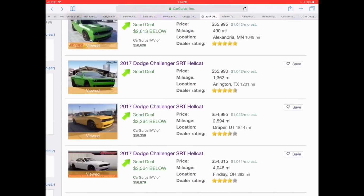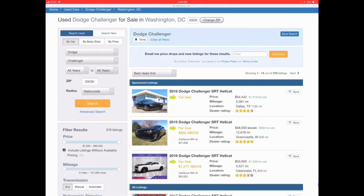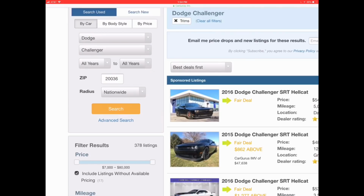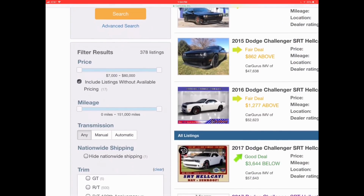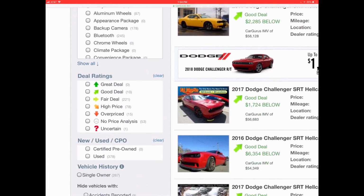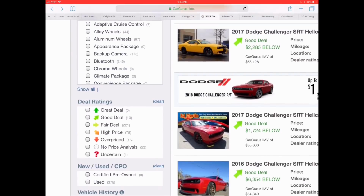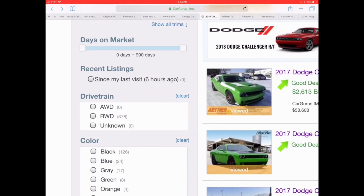One thing I really like about using these search engine sites too, guys, is that you can really pick if there are just particular years that you want to look at with a car. If you want to add different options, different colors, things like that. If you want to just look at things that are considered to be good deals or great deals, you can do that.